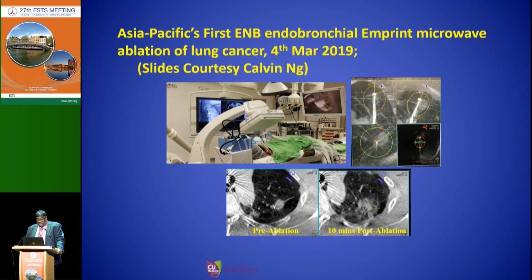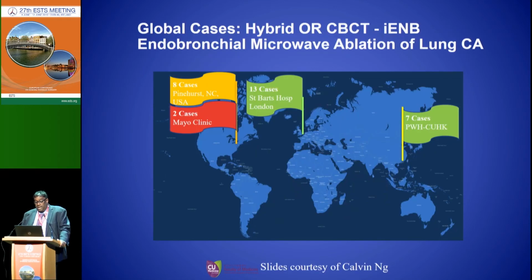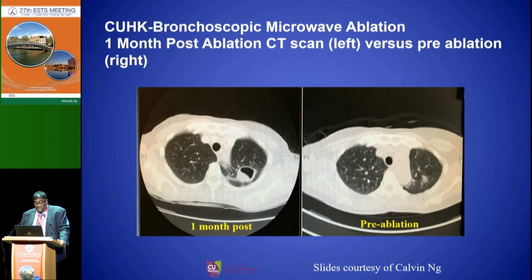I got these slides from Calvin Ng, and he performed the first endobronchial microwave ablation in Asia in March of this year, and I think he's now on about 8 to 10 cases. I'm not sure of the exact numbers. He shared these with me, and these are numbers that have been done throughout the world using the Imprint system, which I think is the Medtronic system. And you see a few cases in the United States, in London, and then also Calvin's group in Hong Kong. And this is one of his cases. You can see here the pre-ablation and then the image at 1 month using this system.